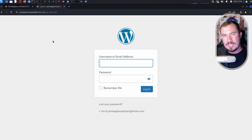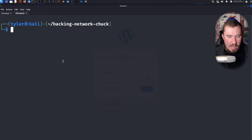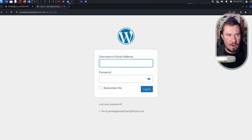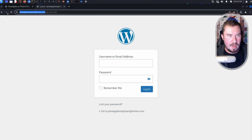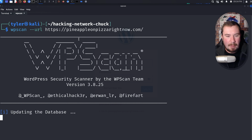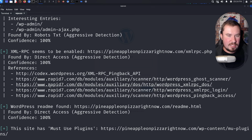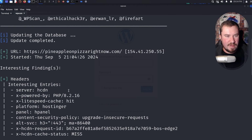There's a tool called WPScan. Hey, we use that. So let me go ahead and show you that real quick. wpscan --url, and let's grab our URL from here, pineapple on pizza right now, like so, and hit enter. It's going to update the database. You can also pass it an API key to try to automatically find CVEs. I'm not going to do that, but in a real pen test, I would do something like that. So let's see some of the information it already found. We'll scroll up here.